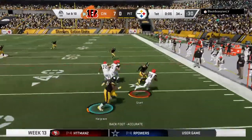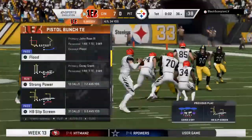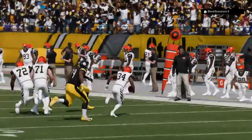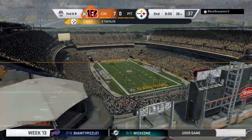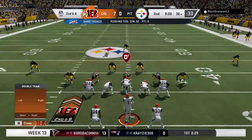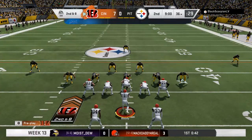Throwing to start the drive. Woody, they're going to set up the screen here. This is Grant. They hold him to only 2 there on the screen. It's 2nd down. In order for a screen pass to break big, a lot of things have to come together and be well executed. But all it takes is one small thing to go wrong and keep it from being a big gain. So 2nd and 8 here after the pass play for 2 yards on 1st down.